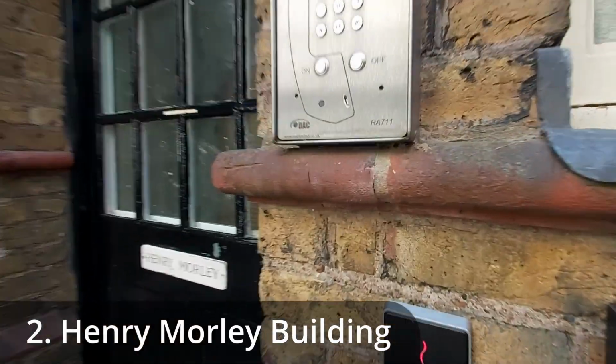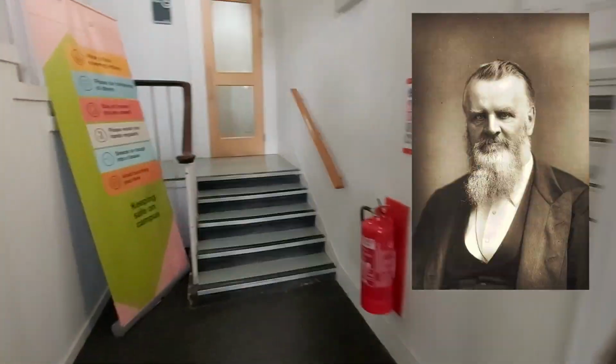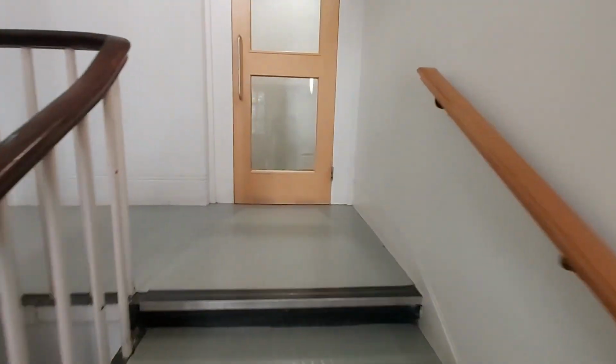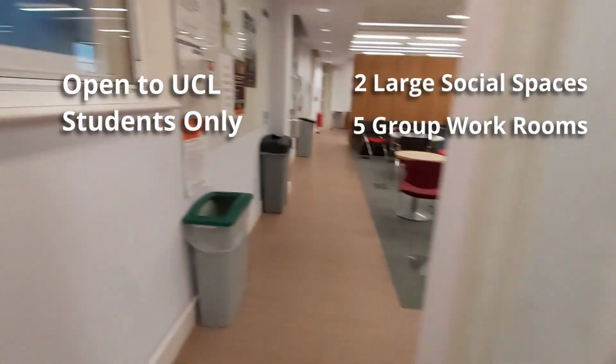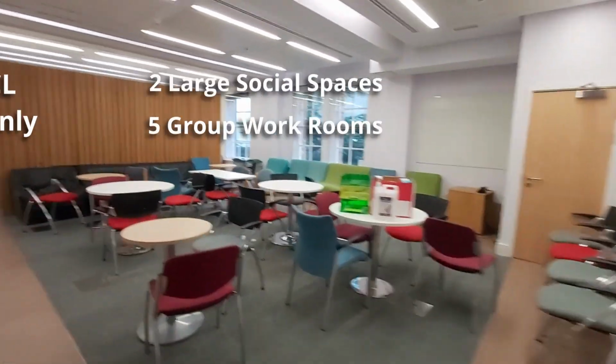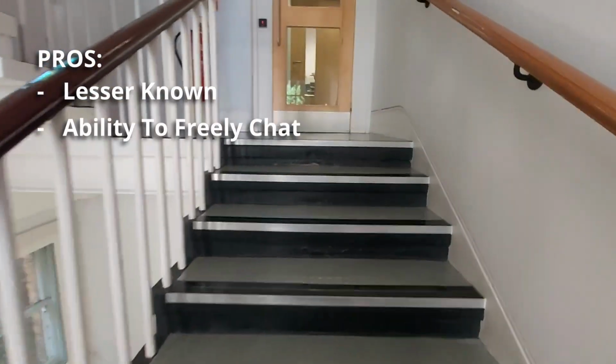Second place in our rankings goes to the Henry Morley building, named after a famous English academic of the 19th century. Tucked away in the corner of UCL's main campus and accessible only to UCL students, this building features 2 large social working spaces as well as 5 bookable group workrooms, making it perfect for those looking for a lesser known, more private spot to study while still being able to chat freely with friends.